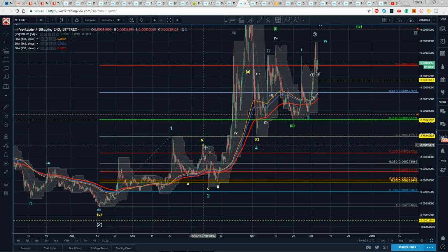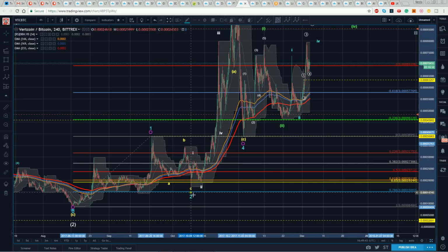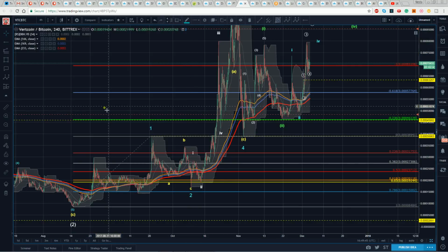Here's my 3-wave B. Right? And then boom, down hard. And if I were to take, I'm on a 4-hour now. If I went down to, you can almost see it. It's probably hard to see, but you can see a little 1, 2, 3, 4, 5 on the spike. So likely I've got my ABC in because of the technical trading on that pivot. So that gives me confidence that I've got my 2 in. So 1, 2. Okay, what am I expecting?